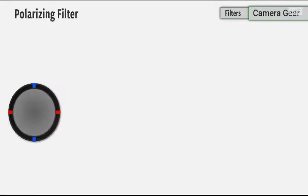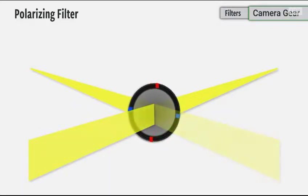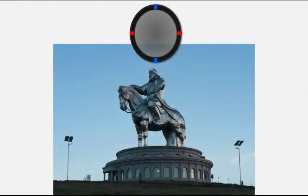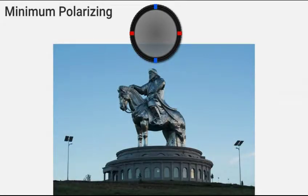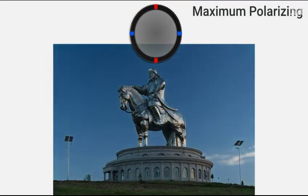Now, the polarizing filter is a unique filter because it blocks certain types of polarized light, depending on where it's coming from, depending on what it has struck and how it's coming to the camera. So by putting it on the front of your lens and adjusting it, turning the dial, you will be able to see this effect right in the camera. And it can have a very strong impact in some cases. So as an example, notice the blue sky as we go from minimum polarizing to maximum polarizing.